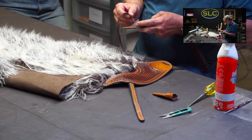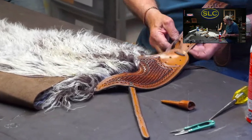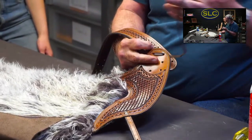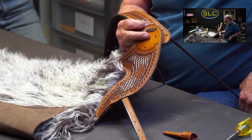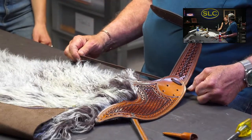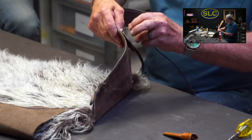This is just right. But once again, this is just like a slightly modified shotgun chap pattern. And really not even that modified. Instead of leaving room for fringe, you're just leaving a little bit extra to sew the hair onto. It's about the same amount as fringe. You could leave exactly the same amount, and it would be fine.